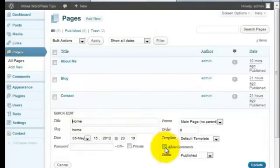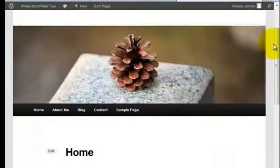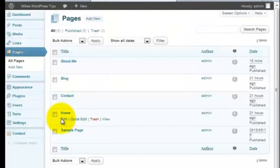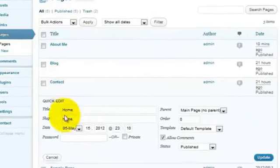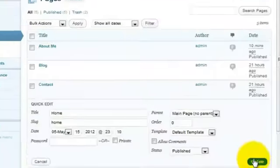Quick edit, see what it says here. See this little box right over here? Now, if this box is checked, I'll show you. It generally is by default, I believe, but let's reload the tab. Now you see somebody can leave a reply. So this is how I do it page by page, generally, about leaving comments. So we'll click quick edit, hover over the page, then click on quick edit, and then just uncheck that little box that says allow comments.